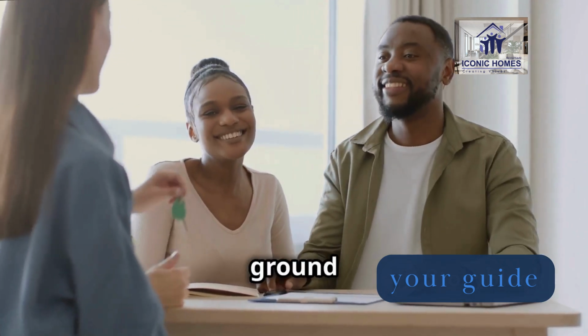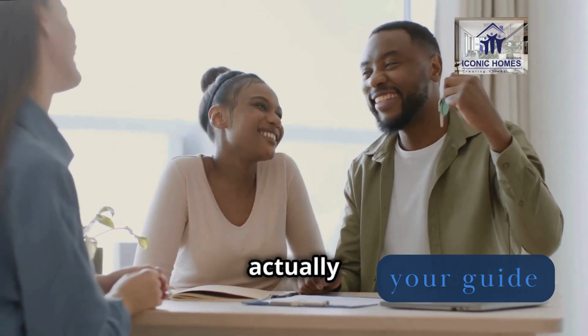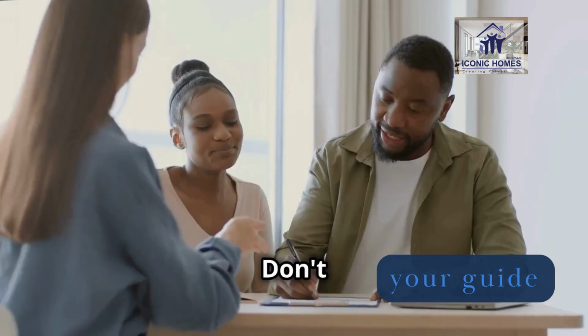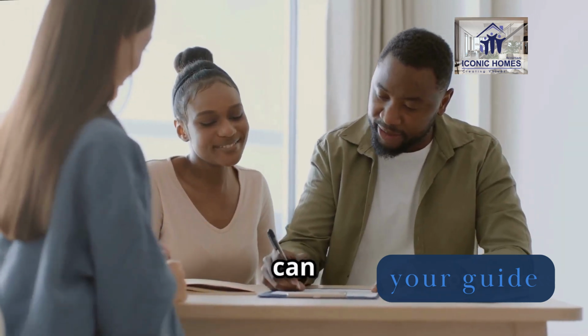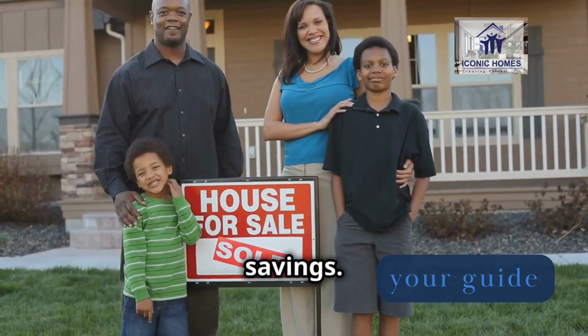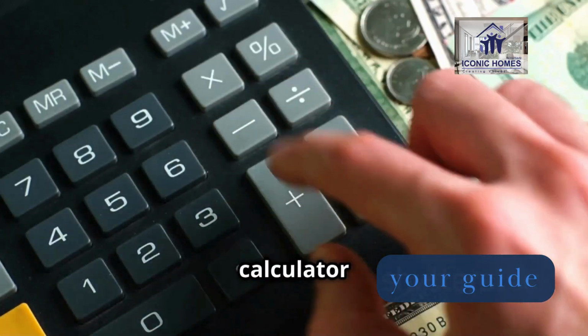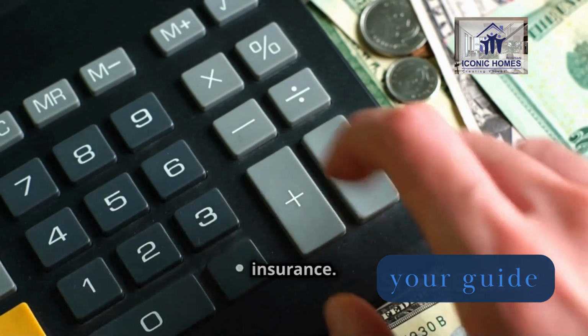Alright, we've covered a lot of ground today, but here's the most important part, figuring out how much you can actually afford to spend on a house. Don't just rely on what a lender pre-approves you for, that's often more than you can comfortably afford. Start by taking a hard look at your income, expenses, and savings. Use a mortgage calculator to get an estimate of your monthly payments, including principal, interest, taxes, and insurance.